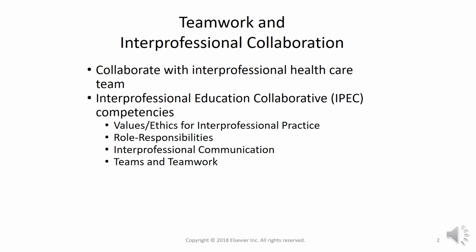The interprofessional healthcare team consists of the patient, the family, nurses, unlicensed assistive personnel, and any other healthcare professional or assistant that works with the patient. This might include x-ray, OT, PT, and pharmacy also. Even though they usually are not directly hands-on with the patient, they are involved in their care. So there's an expert panel called the Interprofessional Education Collaborative, and they publish some competencies to guide healthcare professionals in education and practice.